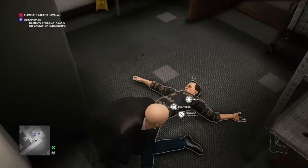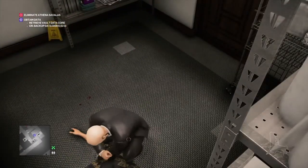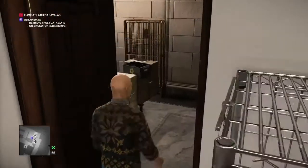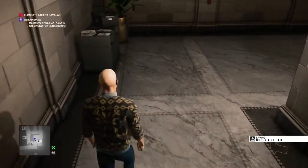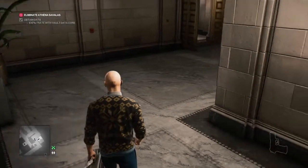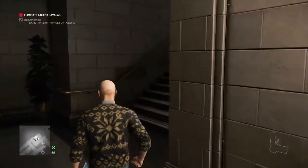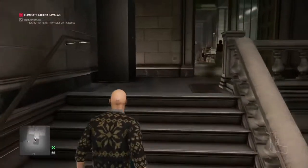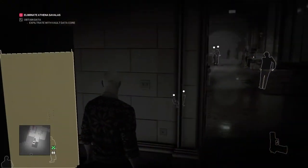And while we're here, we're going to take his outfit. You can put him in the closet as well if you wish. There's no need to really. So once we have the fired employee's outfit on, we're going to retrieve our suitcase once again and make our way up to Athena's office at the very top of the building.